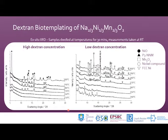Whereas it is quite a different situation when we use a lower concentration of dextran during synthesis. At these lower temperatures, there seems to be something going on. It could be the precursor acetates reforming again in the hard gel. As we increase the temperature, we get similar phases present. And as we increase the temperature, the peaks of these phases only seem to get more intense, and we don't see the P3 NNM phase.